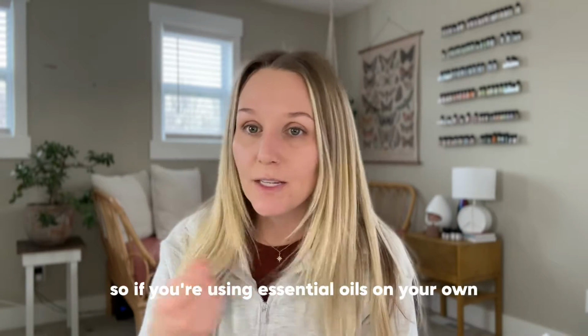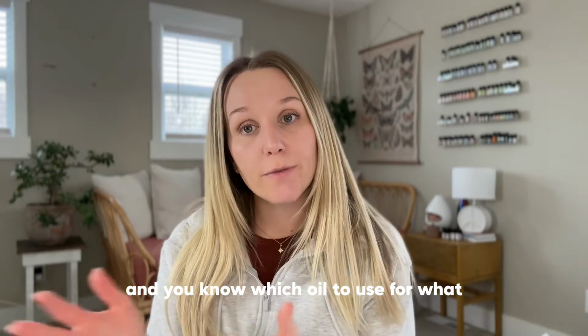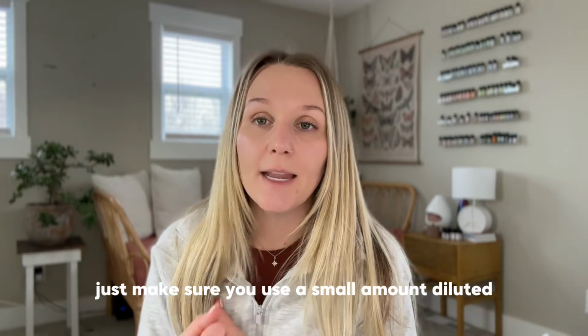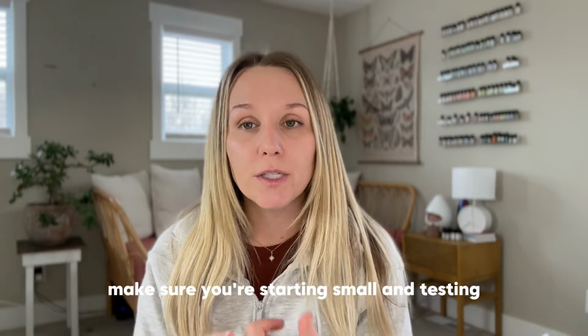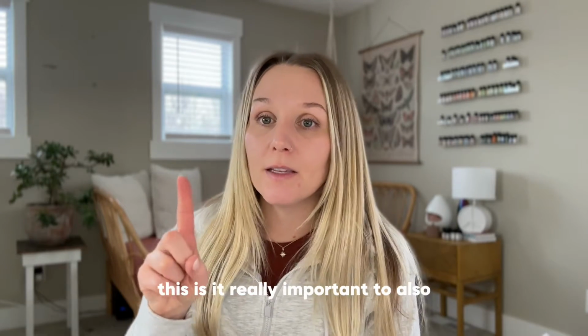So if you're using essential oils on your own and you've done your research and you know which oil to use for what and where to put it, just make sure you use a small amount diluted, not just slathering it all on massage oil or something like that. Make sure you're starting small and testing. If you're super sensitive to things, this is really important.